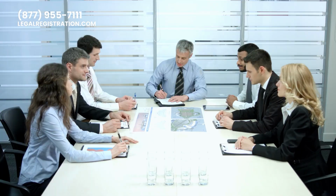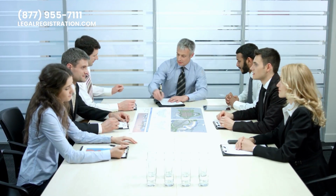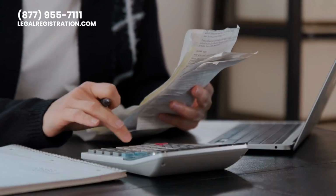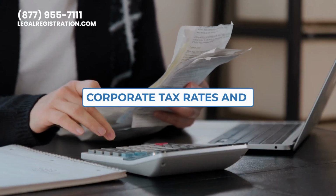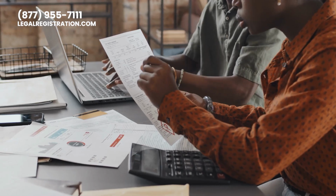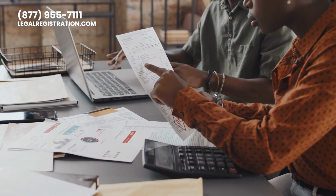Speaking of taxes, here's where a C Corp can get a bit tricky. It's taxed as a separate entity, so you'll deal with things like corporate tax rates and possible double taxation. But don't worry, with proper planning, you can navigate this efficiently.